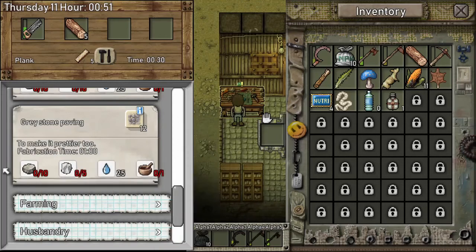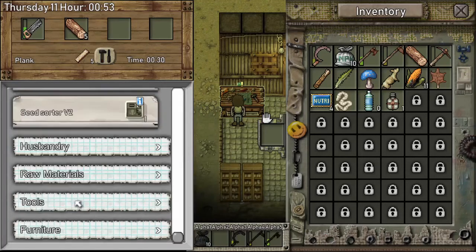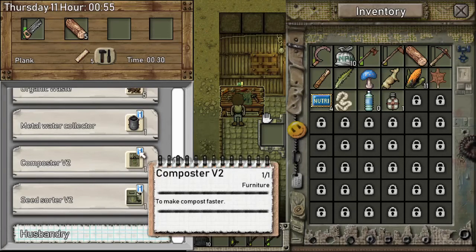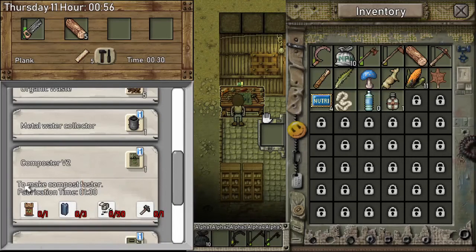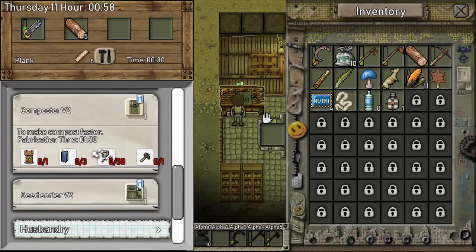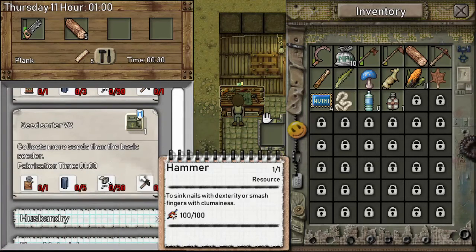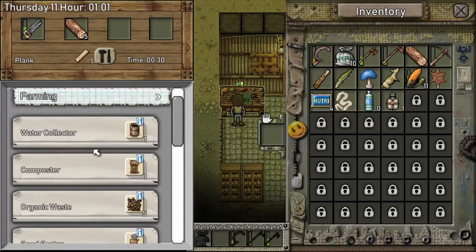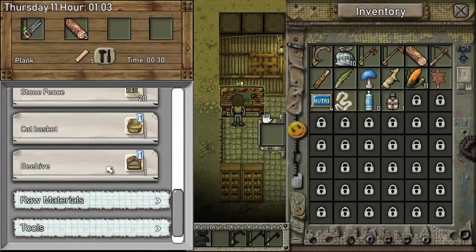Ooh, salt stone. Nice combination to make those items more useful. I like that. Composter V2. You need a V1? Oh, to make compost faster. That's nice. Seed sorter. Wow, it collects more seeds than the basic seed sorter. Okay, organic waste. So yeah. Husbandry. Beehive. That was nice.